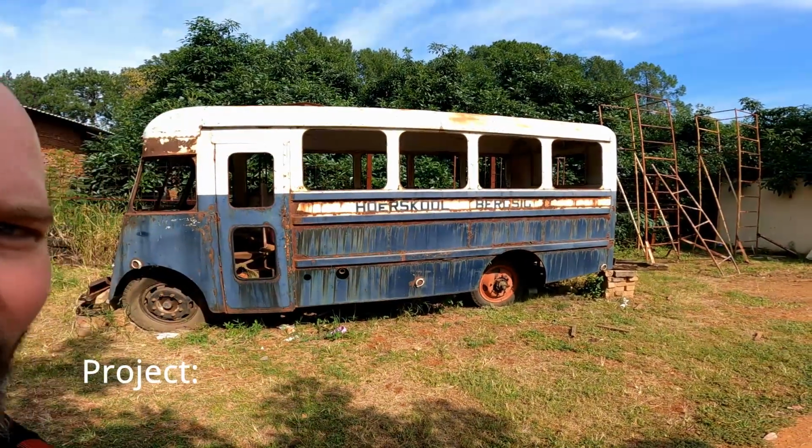As you guys know, I am in between projects. I finished with the BMW. I hope you guys enjoyed that video, but I thought that I would show you the projects that I've got lined up that still need to become cars. And I thought I'd start with this bus that I got.